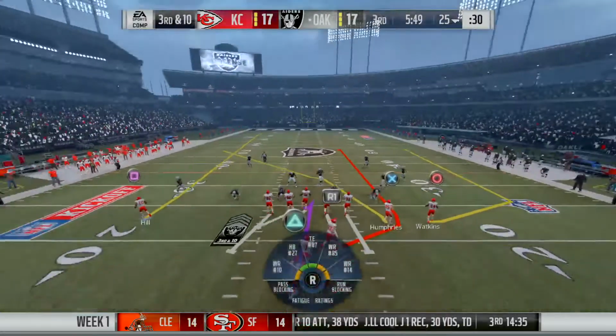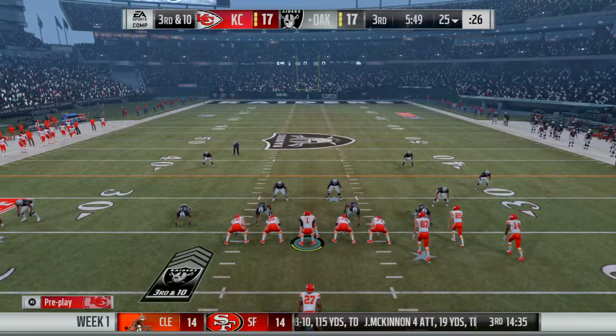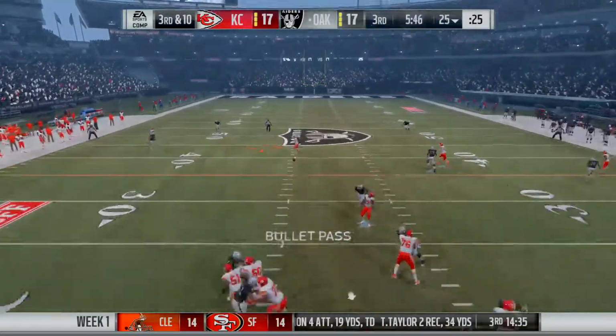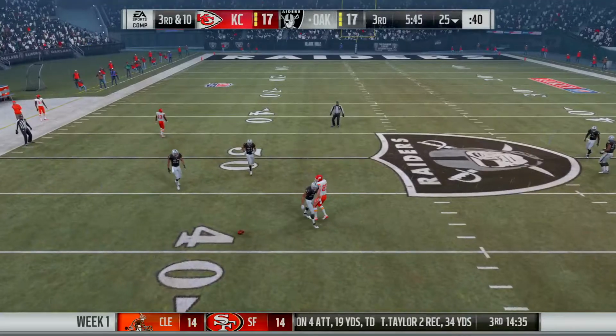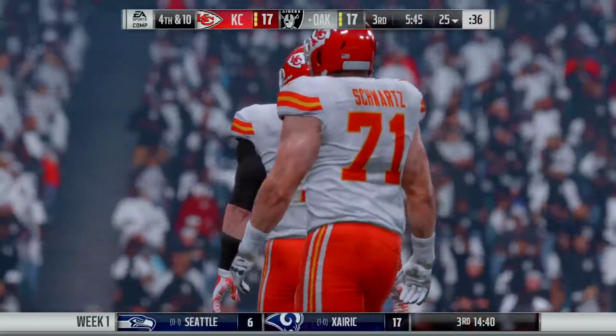Now it's 3rd. Big play coming up. Here's 3rd and 10. I would expect to see some pressure here. Let's go! The pressure drops off as they'll look to throw. And he couldn't hang on to it through the contact. Incomplete.